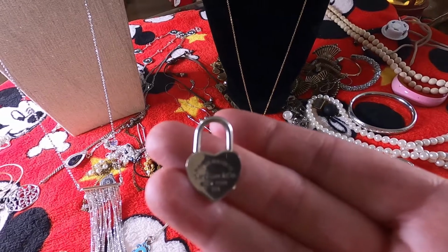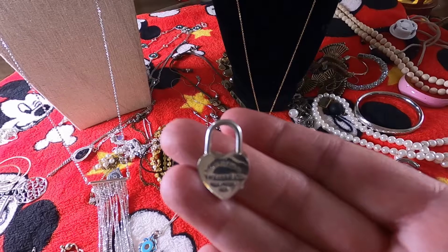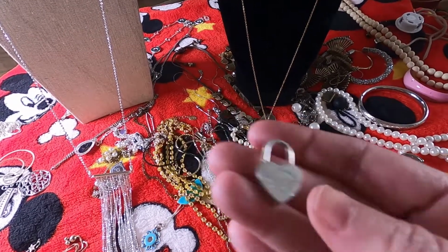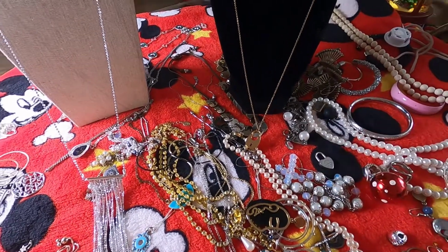This is the second legit Tiffany & Co. piece I have found in just 7 jars of doing these unboxings on YouTube. That's just amazing. I put a little polish on it last night and it polished right up.